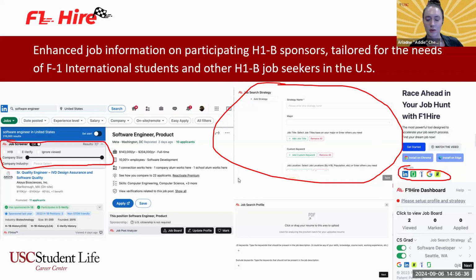And so you can basically apply the same job search strategy across all of the job boards, or you can create multiple job search strategies. So you can toggle between them and apply different job search strategies automatically to those job boards, which is really efficient and helpful, I think.